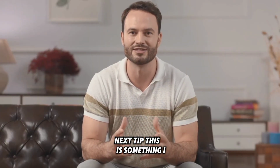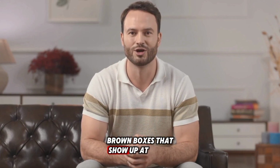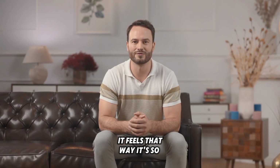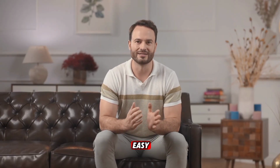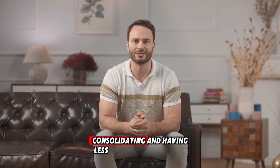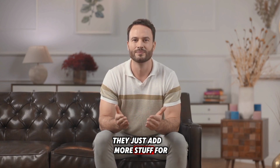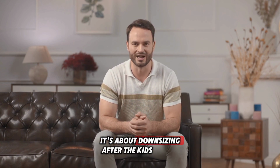Next tip, this is something I struggle with, and I'd say it's the must-cut item for our list. And that's the little brown boxes that show up at our door, which seems like every day, at least in our household it feels that way. It's so easy, but for many clients, retirement is about simplifying, consolidating, and having less. And those Amazon one-click purchases, they just add more stuff. For many retirees, it's about downsizing.